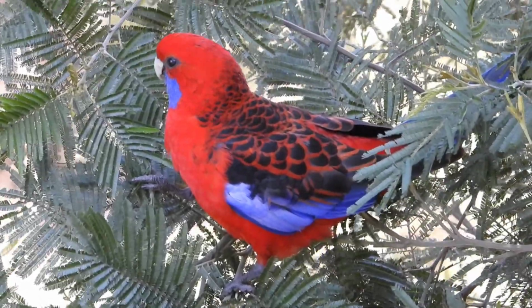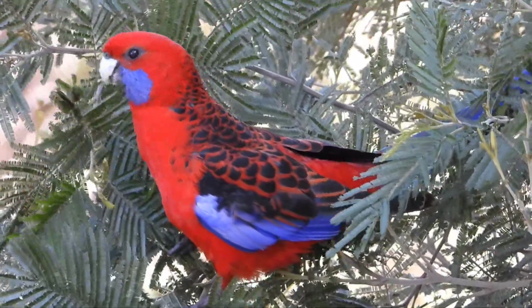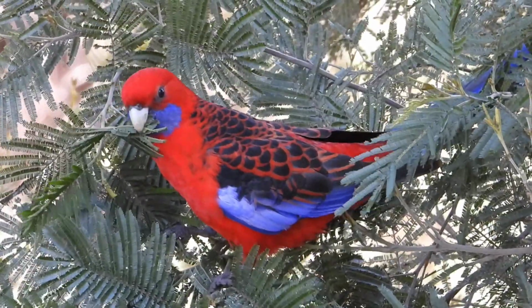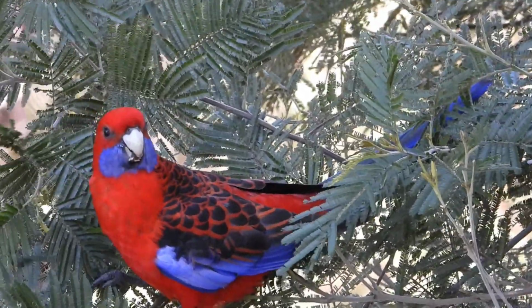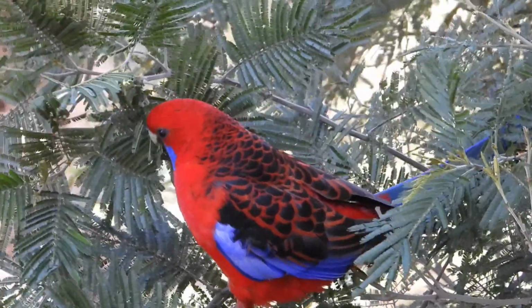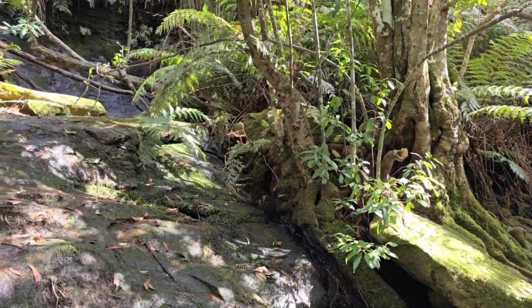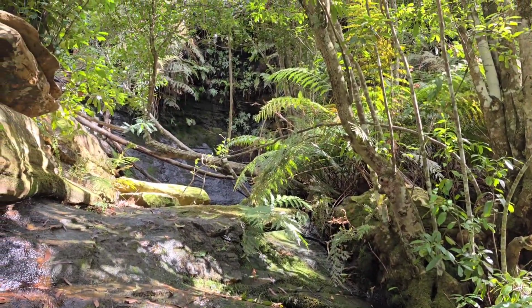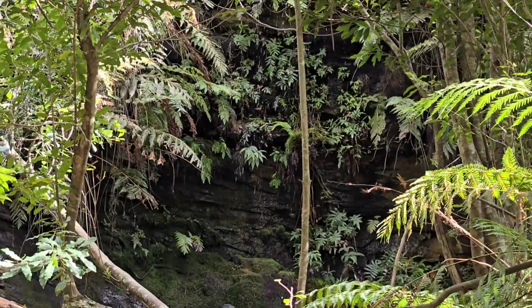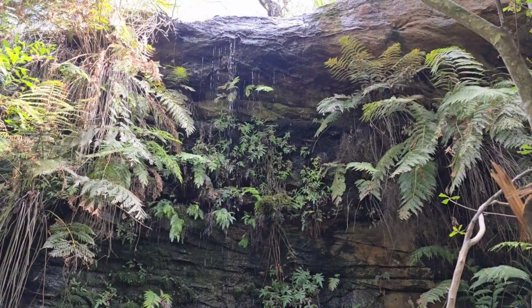What's a mad crimson rosella. Look at those colours. Absolutely metallic blues on the cheeks. One of my favourite birds. Absolutely love the crimson rosella. Oh, beautiful. Lovely little spot here called Fern Glen. We can get in a bit closer. Absolutely beautiful.